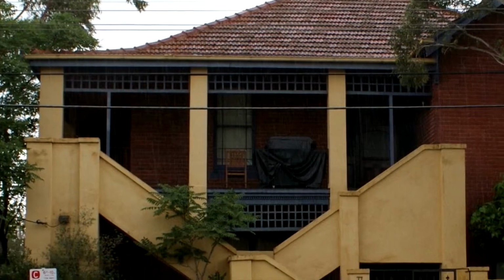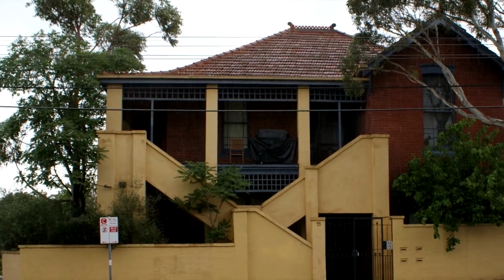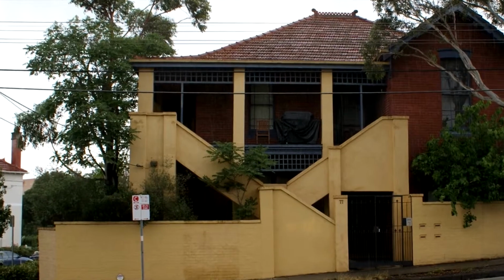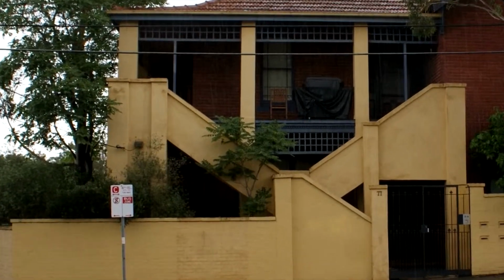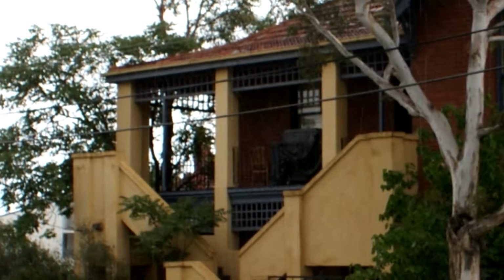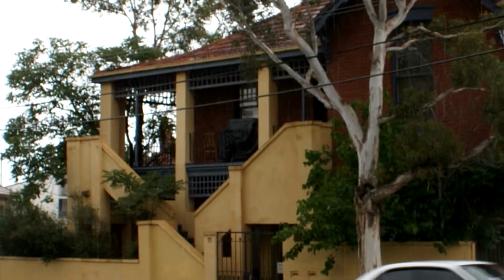Today I'm going to show you a project we undertook in St Kilda so you can get an idea of the complexities that can sometimes be involved with painting. These are the before shots of the building. As you can see, it is a large, beautiful old homestead type building. It has since been converted to 4 apartments.